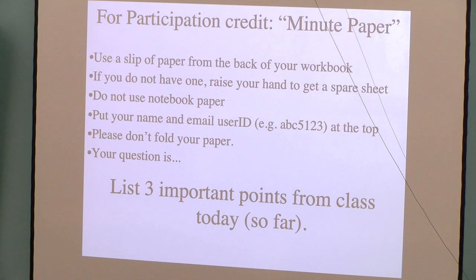Minute papers are generally not graded for correctness. It's an opportunity for you, in this case, to reflect. Sometimes we'll use them to predict, other times to give personal examples of applying astronomy concepts.